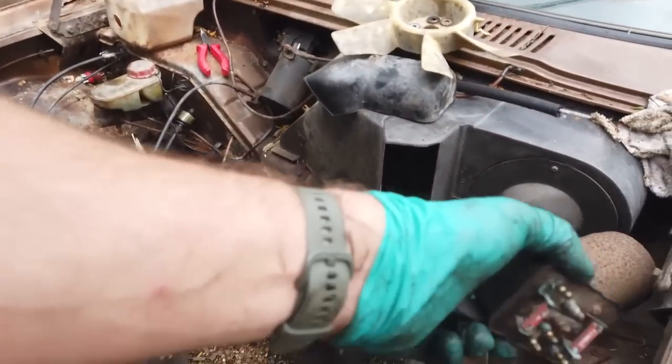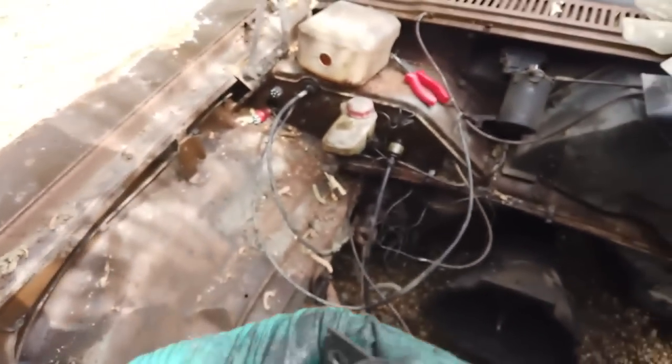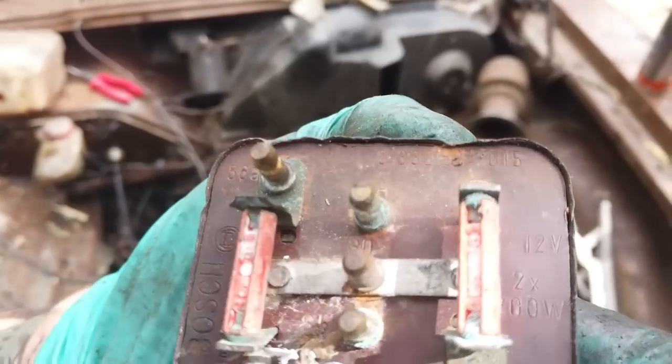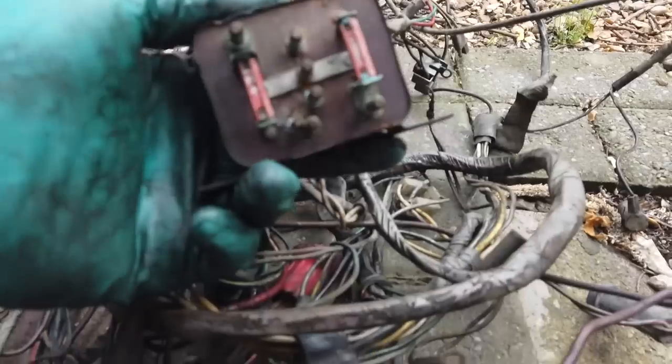That klaxon will come out for now, just to give us room. Probably won't go back in. It'll be a bit of fun to get it going. So yeah, someone's been playing with the relay. But that's the bad boy. A little flat blade in the side, I'll open that up, but that'll be done when we get down to loom building. So I'll pop that with a loom.